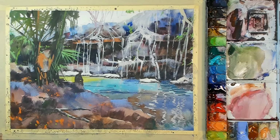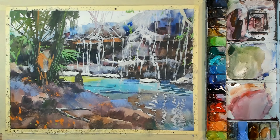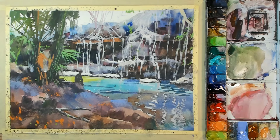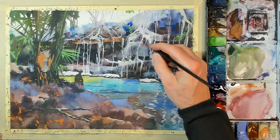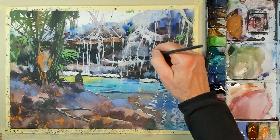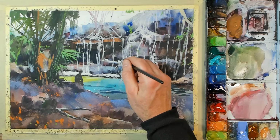So many different colours in the foreground. When you look at the photo, greens, browns, reds, blues, whites as well. Bit of darker brown for some of those tree roots, just to add a bit more definition to some of those, particularly where the roots go across a lighter area.